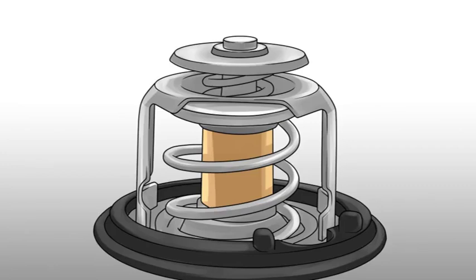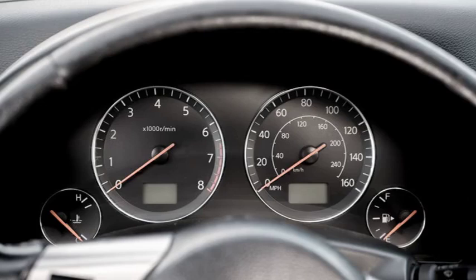The radiator is a critical component of your car's cooling system, and it's important to keep it in good working order. By understanding the causes of radiator failure, you can take steps to prevent it from happening and ensure that your car's engine stays cool and operates efficiently. The coolant level in your radiator should be checked regularly, at least once a month. If the level is low, it could indicate a leak in the system. Add coolant as needed to maintain the proper level.